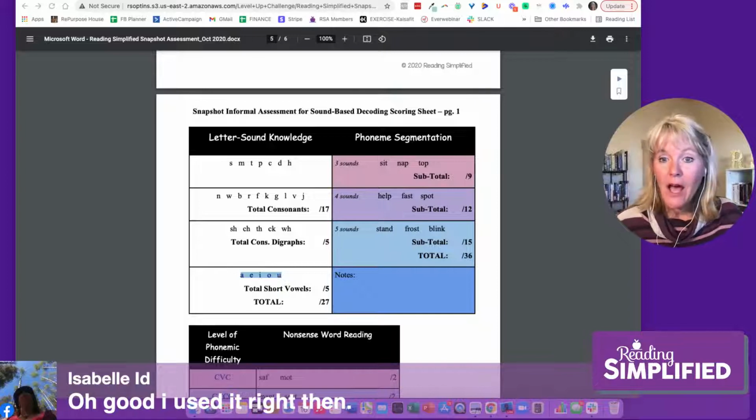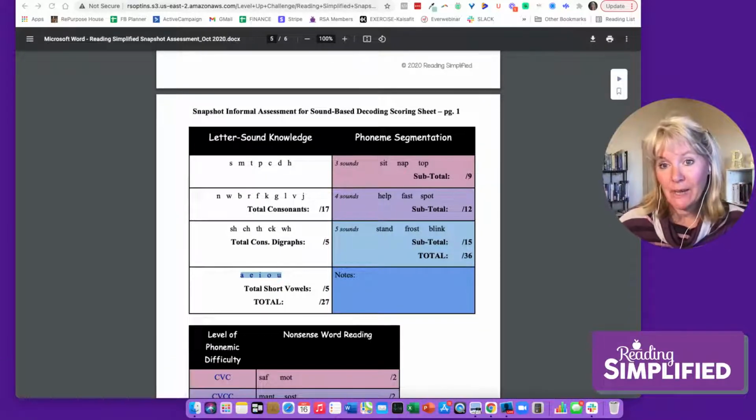Okay, I'm going to show you the snapshot with a student who has been doing some Reading Simplified instruction. He's not really struggling that much with this measure, but you can see some weaknesses. I'm going to roll the tape for him doing the nonsense word measure. That's where we start to get into more trouble. But remember, for the Switch It challenge, the main thing is to know their letter sound knowledge and their phonemic segmentation. If you have the time to do the nonsense words, that's great pre-test data.